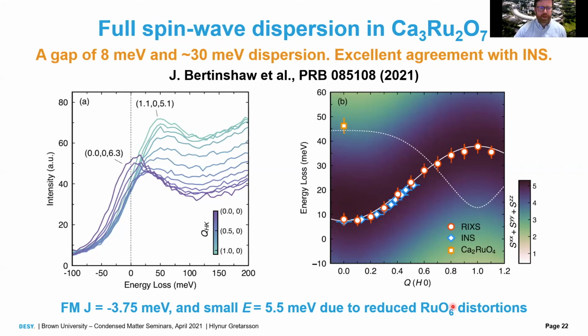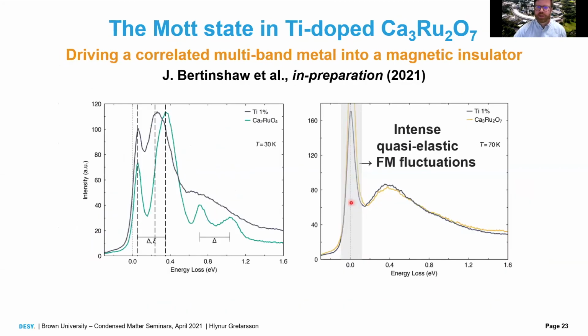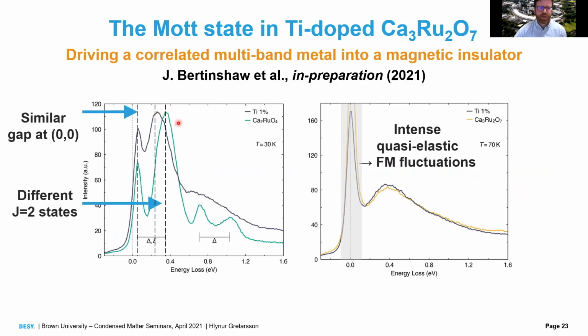Okay, so I also mentioned to you that we can push this bilayer system into an insulator with titanium doping. And so here is data comparing 214 to the magnetically ordered titanium-doped calcium 327. And you can see the picture is much nicer here. So the things are resembling each other. We have the J equals 2 states, they're lower in the titanium-doped. And you have the spin state transition. It's not two separated peaks, but there is something here around the same energy.